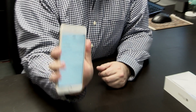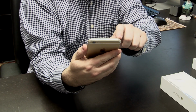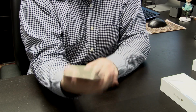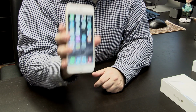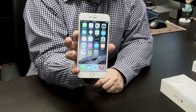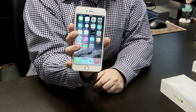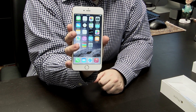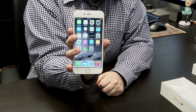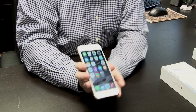And this actually feels pretty good in my hand. I was a little worried this would be too large in my hand, and I don't think it is. I think that the 6 Plus might be the right size for me. But I'll be playing around with it over the next couple of days, at least the next week or two, and trying to decide whether or not I want to go with the iPhone 6 or the iPhone 6 Plus on a day-to-day basis. I'm not really sure how it works yet. I'll have to learn how it works.